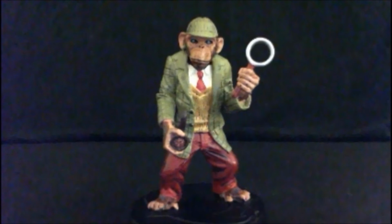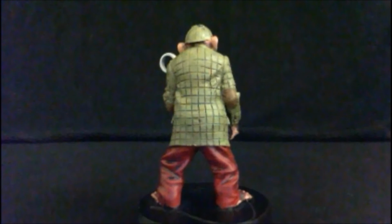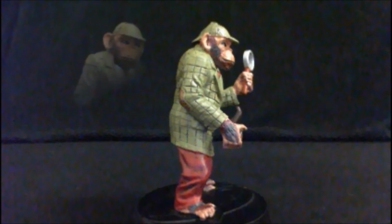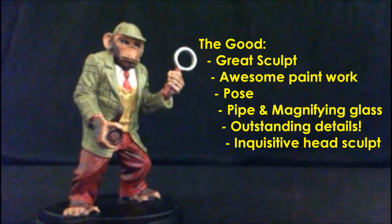The Detective Chimp here is one of the best figures in the line, I think, and maybe it's because he caught me by surprise. It was another one that I really didn't know a lot about, another one I was just completely astonished that they announced, and I just can't get over how detailed and well done this figure really is. We'll start and might just even finish with the good. Pretty much everything on this guy, can I just say that?